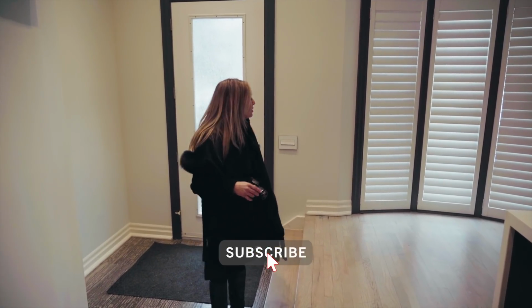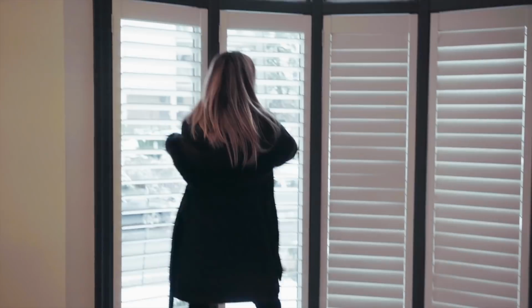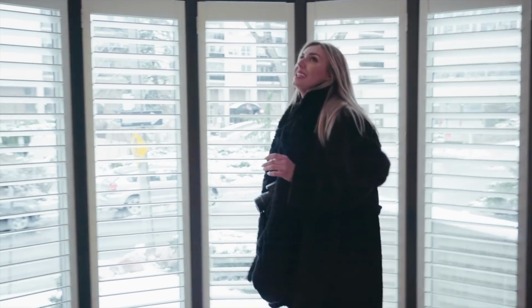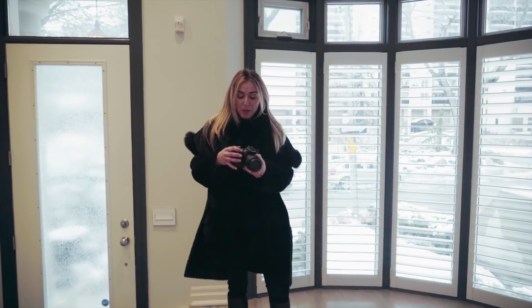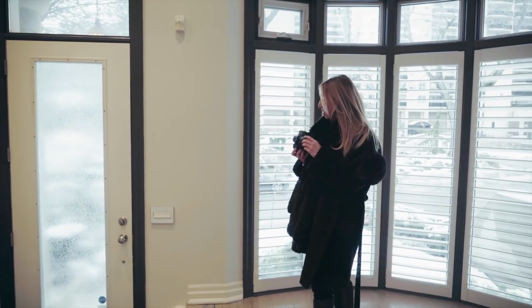So what I like to do first is open up these windows because I feel like we need some natural light coming in here. And then we look out for lights to see if anything is out, what needs to be replaced, if we need to paint, which I don't see too many scuff marks.